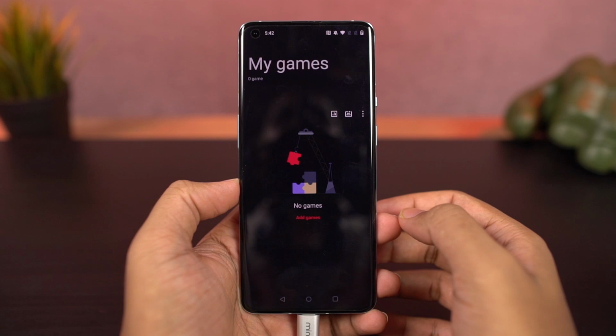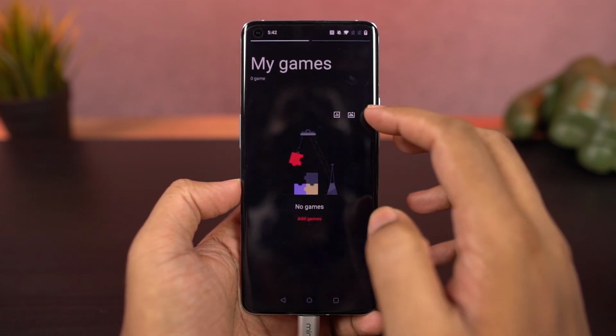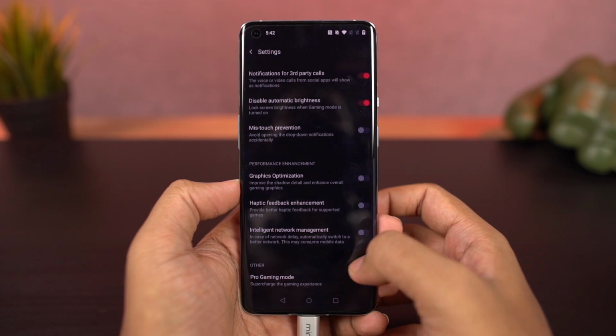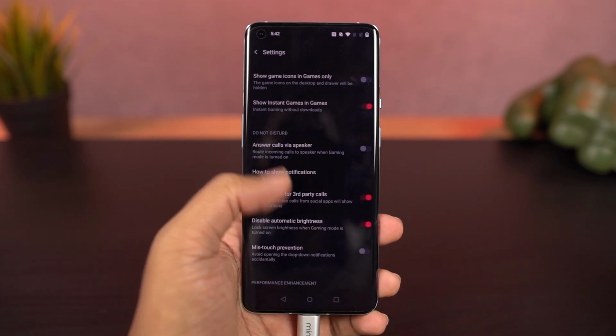Next we have gaming mode. Now this feature gives you tons of options, like it gives you the option to answer calls via speaker, block all banner notifications and all the notifications in general, disable auto brightness. It can even boost the network for a lag-free experience. It also has some advanced features like game display enhancement and haptic feedback enhancement.